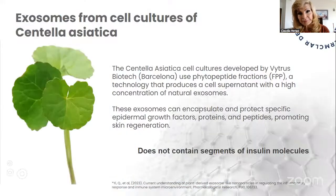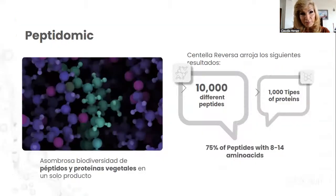Let's talk about the Centella reversa, developed, as I told you, by Vitrus Biotech in Barcelona. What they do is they squeeze this plant and get a supernatant with a high concentration of natural exosomes. These exosomes can encapsulate and protect specific epidermal growth factors, proteins, peptides that promote skin regeneration, and do not contain insulin molecules. Vitrus Biotech sent us information that in our exosomes, we can find more than 10,000 different peptides and more than 1,000 types of proteins. That means 75% of these peptides have 8 to 14 amino acids.